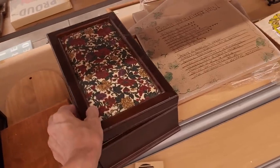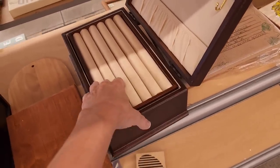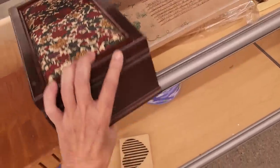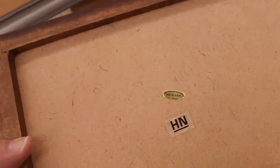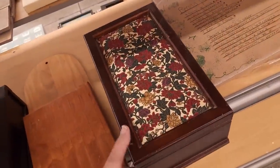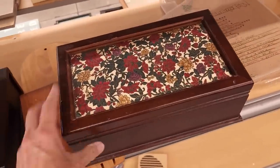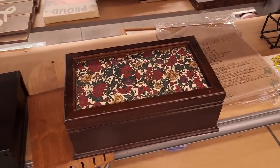See another little tapestry ring jewelry box. That's actually a really nice little jewelry box. How much are you? That one is $5.99. It is made in Taiwan. It is vintage. You know what? We haven't picked up too much stuff today. I think I can add this in to the repertoire for today.